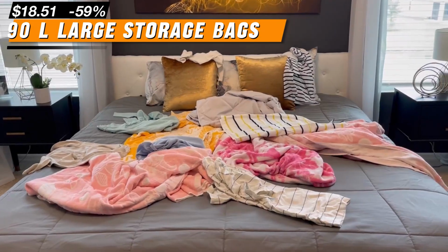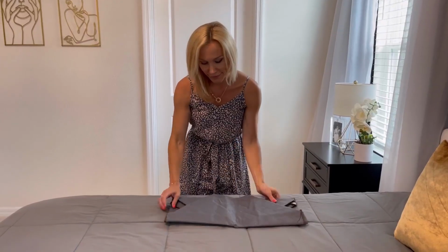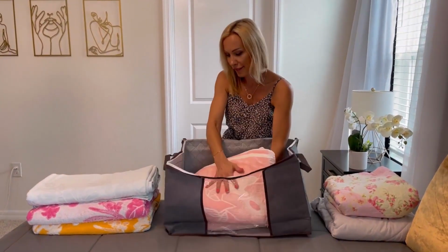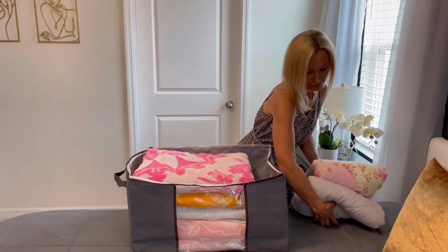Say goodbye to clutter with the Budding Joy large storage bags. These spacious, heavy-duty bags are perfect for organizing everything from blankets and clothes to seasonal items and toys. Made from durable, tear-resistant fabric, they're built to last, offering a reliable storage solution for your home.